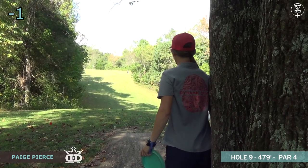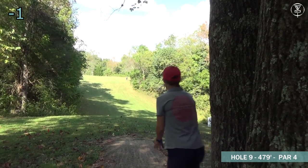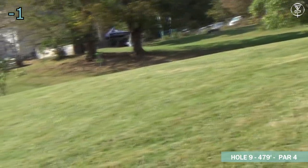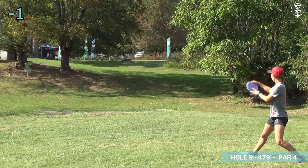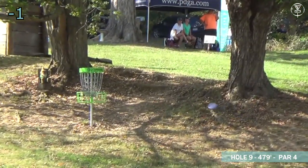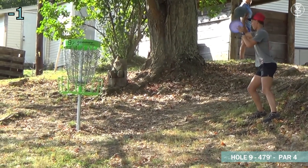It's crazy. Hole number 9, the last hole on this front 9 video, 479 feet. This takes a crush to get to the top of that hill. Looks like Paige has put quite a bit of distance on that. And a great shot right there. Paige, as you always hear, doing Paige things, a huge crush of a drive, perfect upshot. And no surprise to see Paige tapping in for a 3 as well.